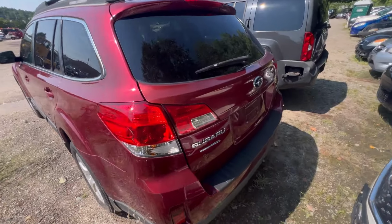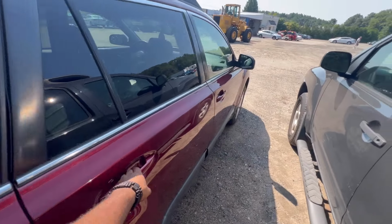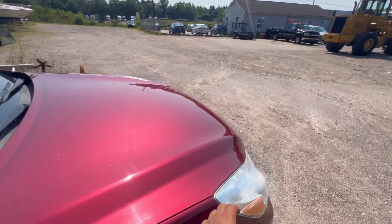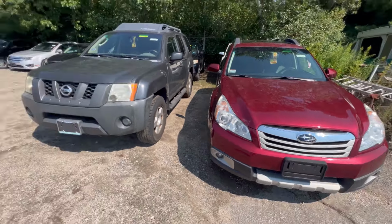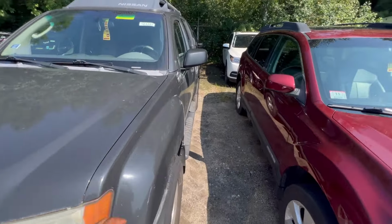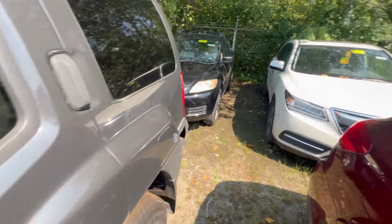This is a Legacy Outback. Bro, what's going on with me? You see what happens if you stop doing something for a while, you tend to forget. So this is an Outback. This is sold too. This is a Xterra, and it's sold. I've never been a fan of the Xterras. I don't know why.